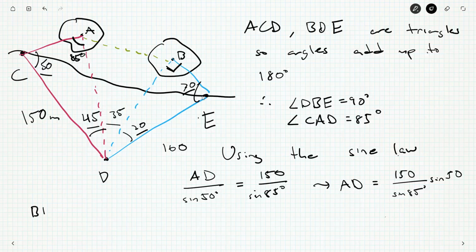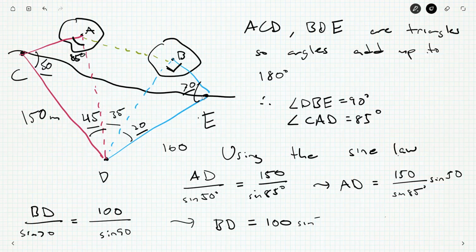Also with the sine law, we have BD over, what's opposite BD? 70. So over sine 70 is 100 meters over sine 90, because that's what's opposite the 100. Now, sine 90, I do know that that's 1. So I can simplify and say BD is 100 sine 70 over sine 90. I can just say it's 100 sine 70.